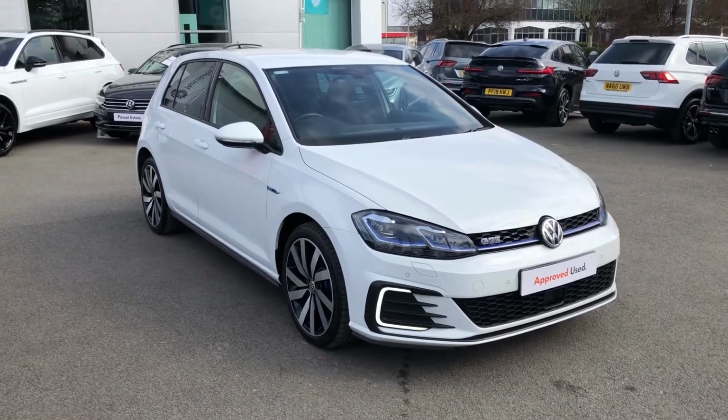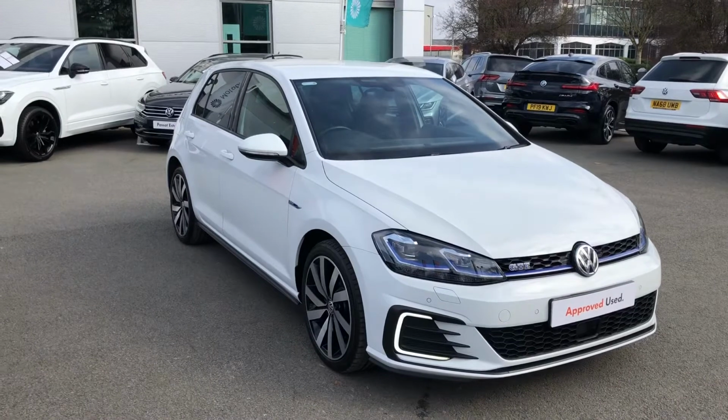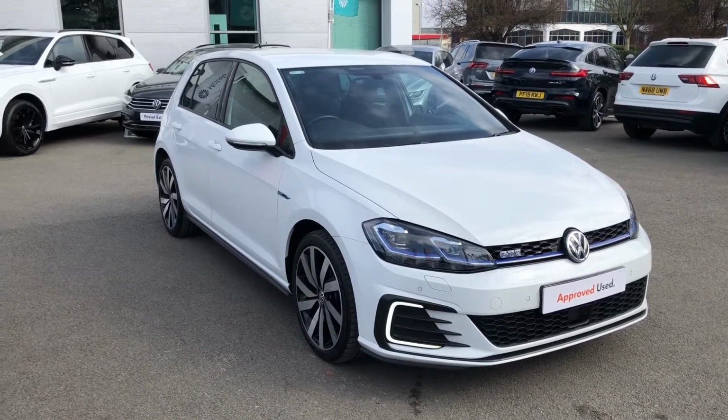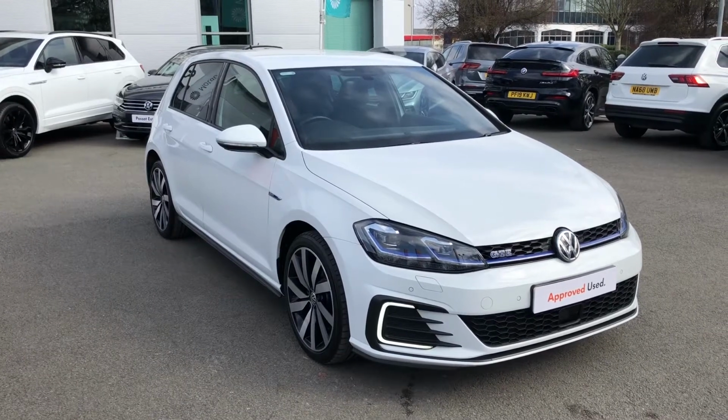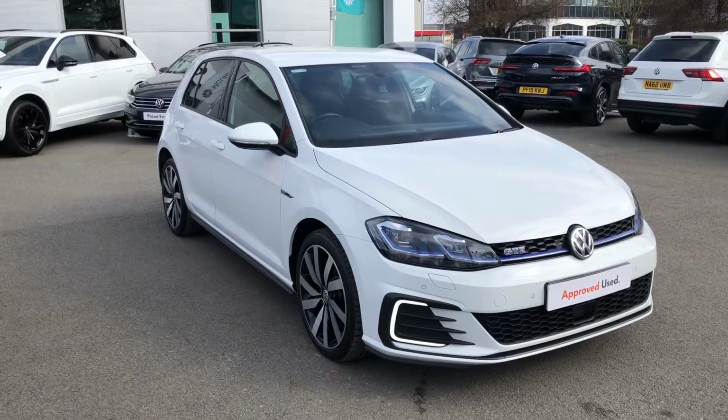Now, the reason why it's the best of both worlds is that you can have any type of journey in this vehicle and be quite environmentally conscious. If you want to drive this car in pure electric, it has a range of up to 30 miles on pure electric, but you still have a conventional 1.4 turbo petrol engine developing 150 horsepower.